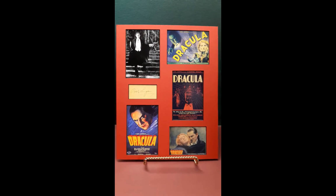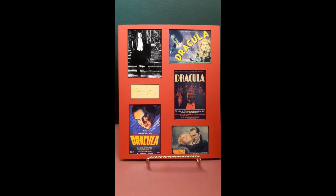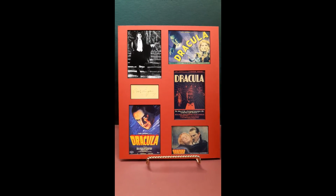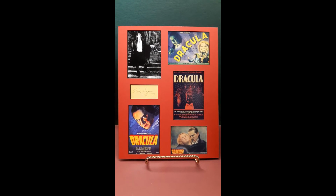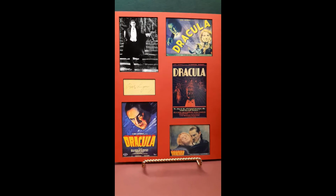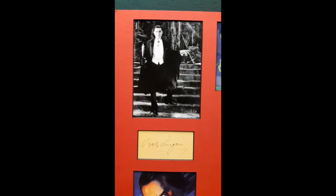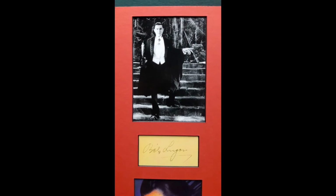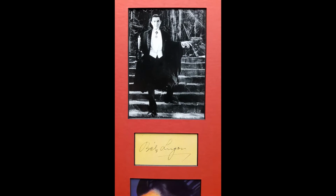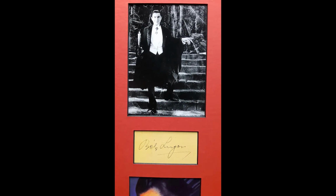Nostalgic Art Studio presents in the horror series Dracula number 1, version 1, shown in red with black backing, 11 inch by 14 inch frame size. The highlights of this display include a photograph of Bela as Dracula with his signature underneath.